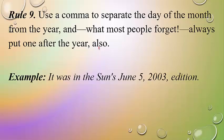It was in the Sun's June 5th, 2003, edition. Sun is Sunday and June is the month. It is the day and the month and a comma. We separate them from the year. And there is the word edition here, so we also place a comma after the year. But what about: it was in June 5th, 2003, and that is all, so there is no comma here, just a full stop.